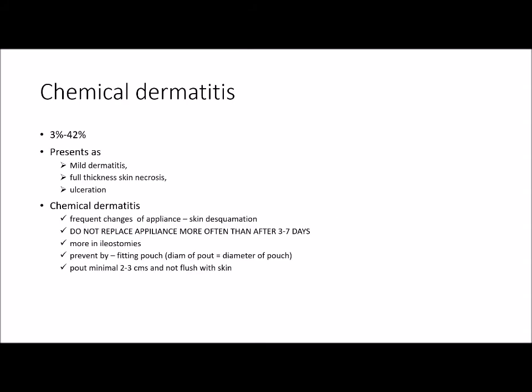Peristomal skin irritation is found in almost 3 to 42% of patients. It presents as, number one, mild dermatitis. Full thickness skin necrosis can be seen, or even frank ulcers can be seen. We see a lot of patients with that. Everything is red, and sometimes they come with ulcers. So they all present with varying presentations.